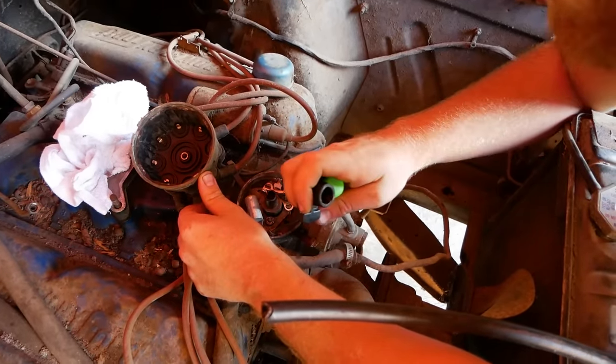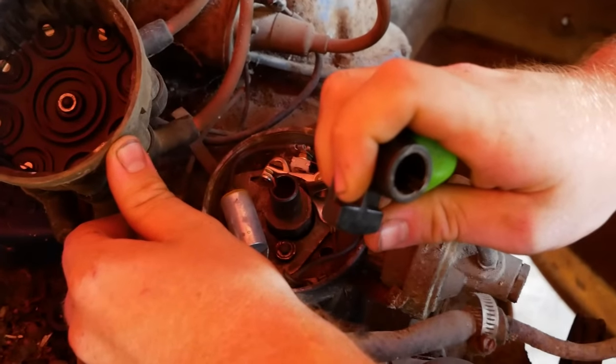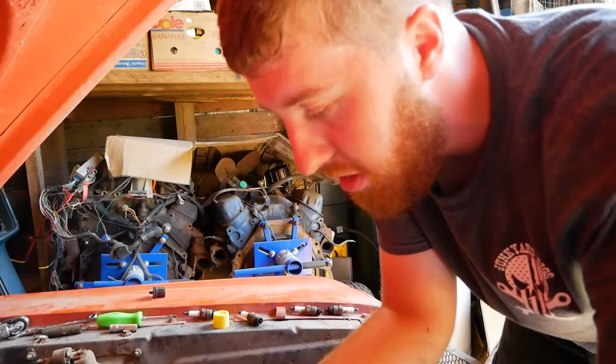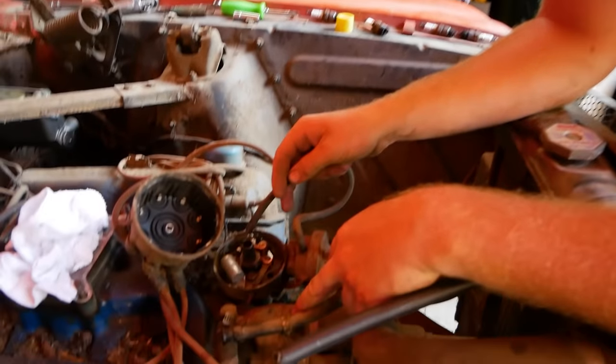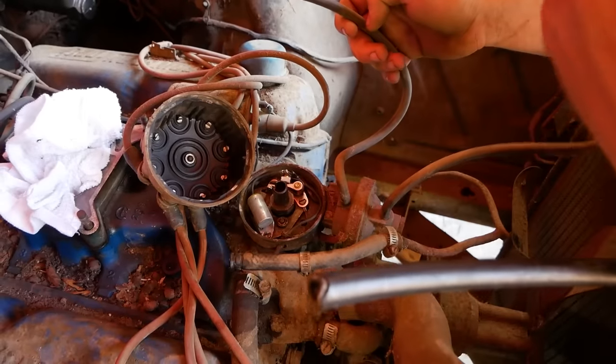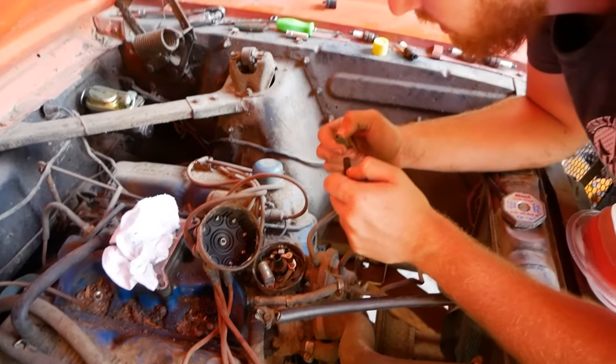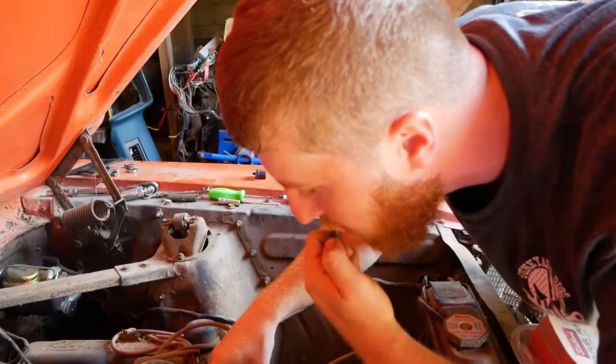Let's see if we can get it open up. Got any sandpaper? I'm going to suck on these hoses and see if our vacuum advance canister is operable and see if it moves our points forward. It is indeed. Not very far, but it did move.